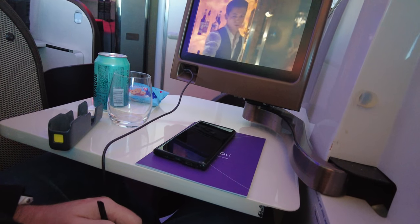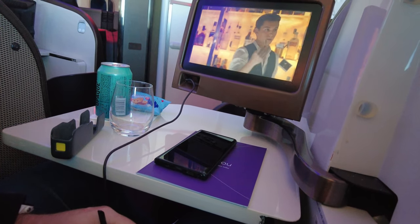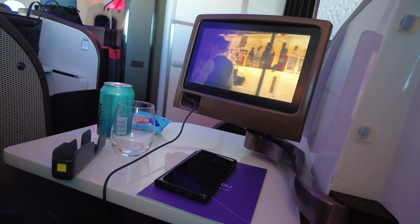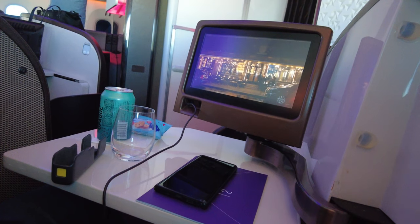Entertainment is the same for all classes. There was an extensive list of films, box sets, TV shows, and music, and the films included some recent releases.